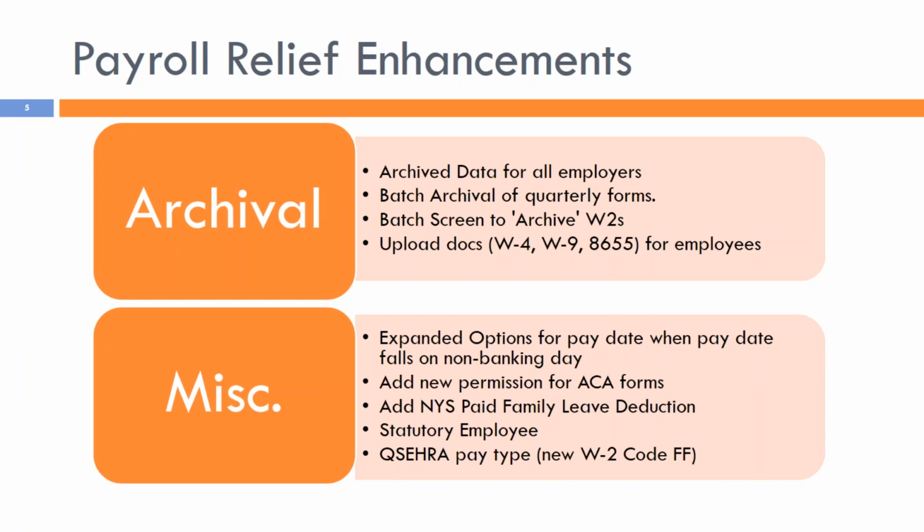And miscellaneous, a couple of other new things that we added. We added a new nearest banking day option for non-banking pay dates. There is now a separate permission for the Affordable Care Act forms. Added support of the New York State paid family leave deduction. We now support statutory employee, which is an employee that's exempt from federal withholding. However, there are federal taxable wages on their W-2. And also there's support for the new W-2 Box 12 code FF for qualified small employer HRAs.